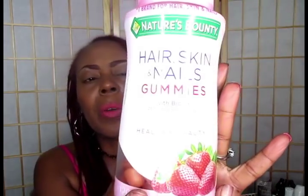Then I follow it up, because you know that black seed oil has a very strong taste to it. So to get rid of that, I got the gummy forms. I take the hair, skin, and nails gummies, okay? They also come in a pill form, which has no taste to it, but these are delicious. This is with biotin, 2,500 mcgs per serving, and it's good for your hair, skin, and nails. It's a strawberry flavor. It's really good, and you take 2 gummies every morning. So that's usually what I follow up my black seed oil with.